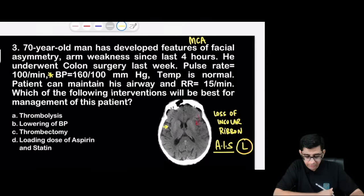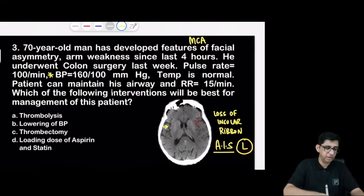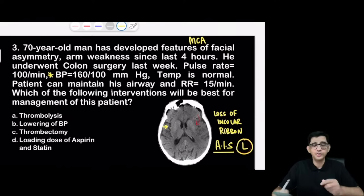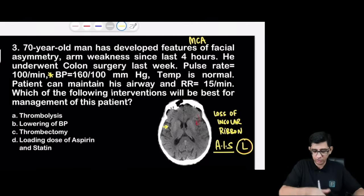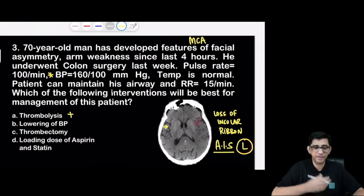Yes, guys. So let's look at what people have answered. I've got an A, I've got a B, I've got a D also. So a whole lot of choices coming up. Let's start with option A. Can I do thrombolysis in a patient who has been having weakness for the last 4 hours? Definitely. Thrombolysis can be done within 4.5 hours. So this obviously can be the answer to my question. I just put a plus here because let's not rush into the answers.